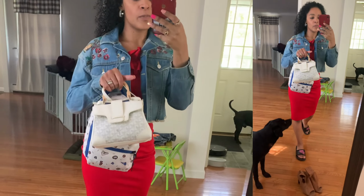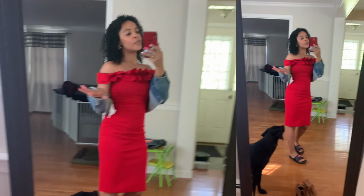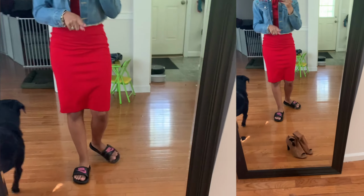I have, let me put some of this down. My dress is this cute little number from Zara, and then this jacket is also from Zara. I'm gonna show you the back because it looks super cute. I am wearing my slides right now because I'm gonna wear these heels, but since we're gonna do a little pit stop, I want to be comfortable.